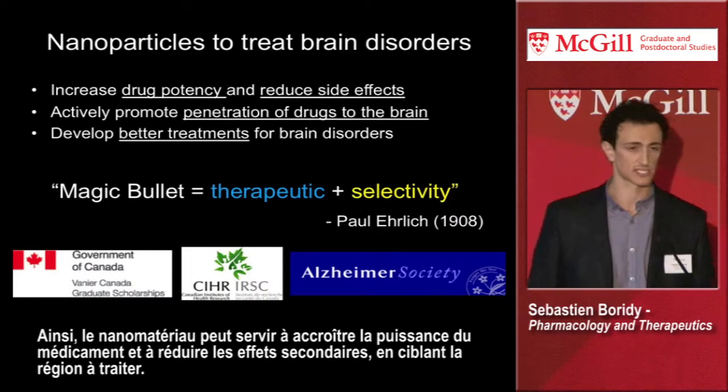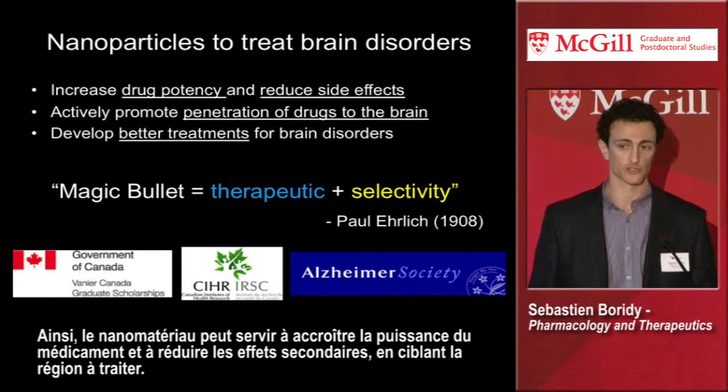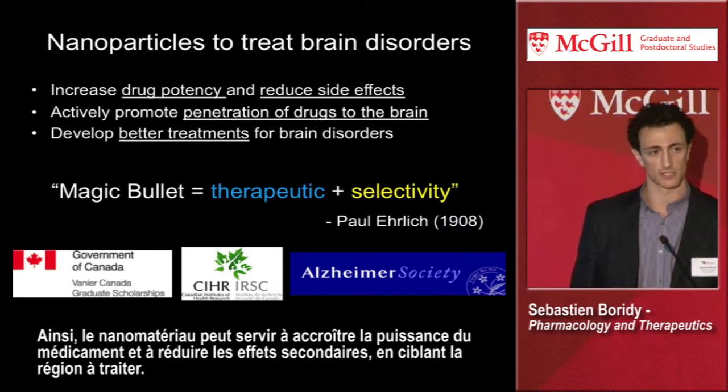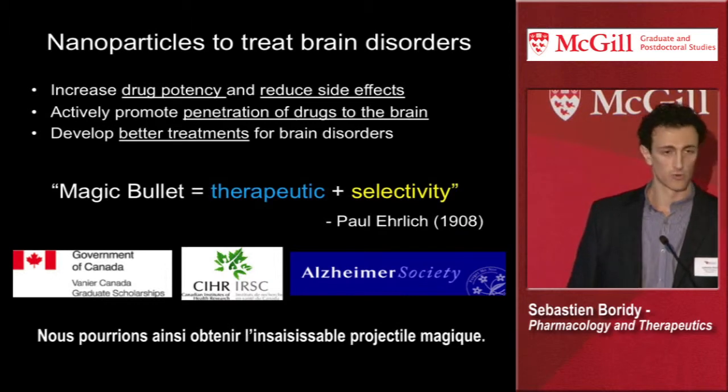So nanomaterials can actually be used to increase drug potency and reduce side effects, and they do this by targeting the place where we need these drugs to be. And with this, we might be able to achieve the elusive magic bullet.